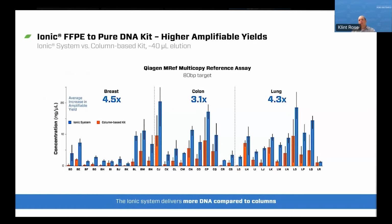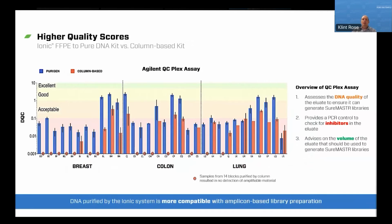I will point out not just DNA that's coming out, but usable amplifiable DNA that's coming out. Second really important thing is to ensure that we're getting high quality. This is an assay that we like to use called the QCplex assay. And this assay is basically telling you, is my material amplifiable? There are several different lengths of target that are in this assay. So it's also giving you a sense of how high the quality of that DNA is that you're getting out.